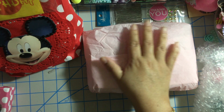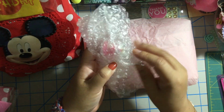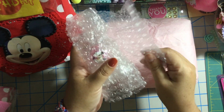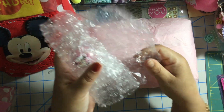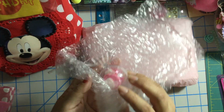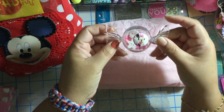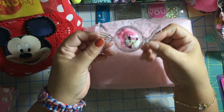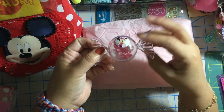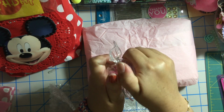And then I think this is the embellishment box, so we're gonna leave that for last. We have another. How annoying is this, guys? Sorry, I can't help myself. Oh, I have a candy shaker. Look, one of those candy containers. And she put some, I don't want to break it. Yeah, there we go.